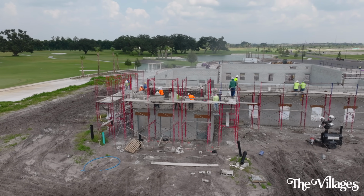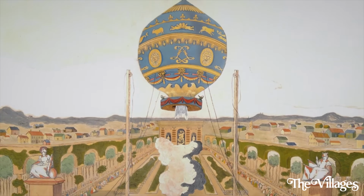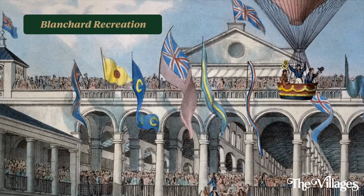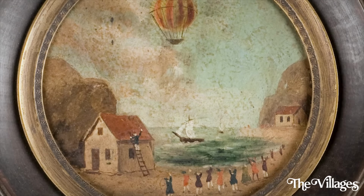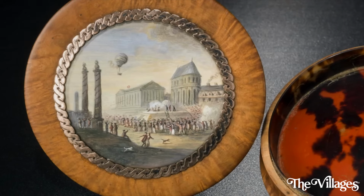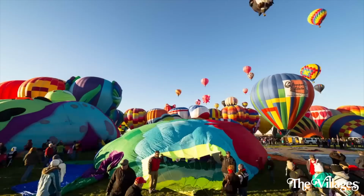And now that Saint-Tropez is starting construction, we are well on our way designing our next one. Our next recreation center will have a balloon theme. It is named after Jean-Pierre Blanchard, who lived in France and was the first person in the world to lift a hot air balloon off the ground. Which gives us our theme of hot air balloons.